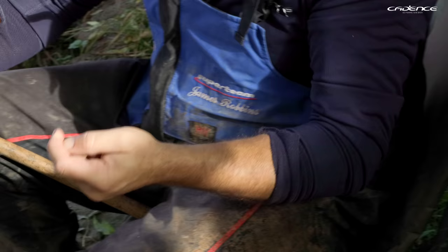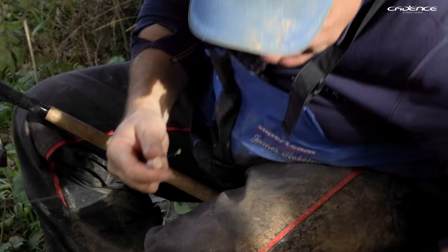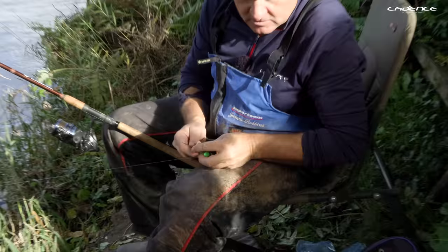And let's get a bit of meat. So we'll fish a nice bit of meat.